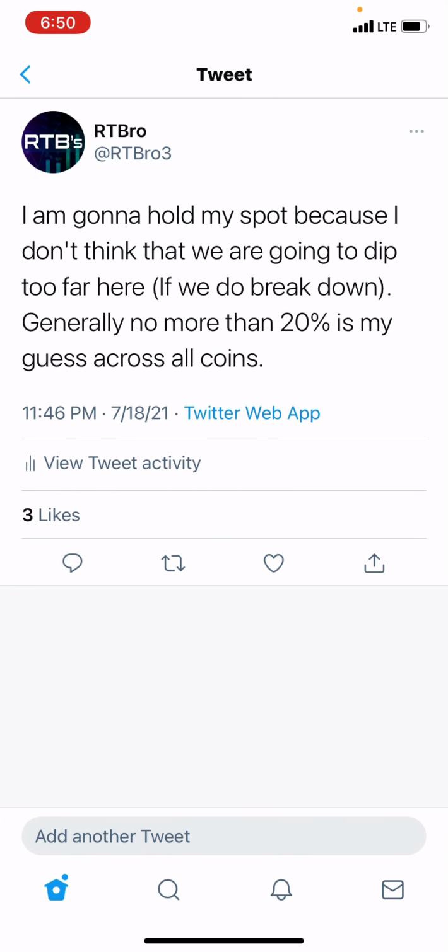Right here, I'm going to hold my spot because I don't think we have to dip that far down. If we do break down, generally no more than 20% is my guess across all coins. At this point it's around 30,000, so my assumption is 30,000 will drop from 31 down to like 25,000. That's my assumption here. So a 20% drop, is that really that big of a deal when we've already lost well more than half? You know what I mean?